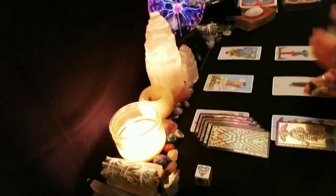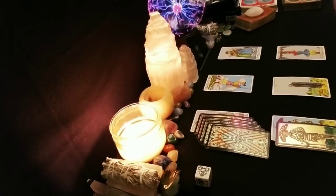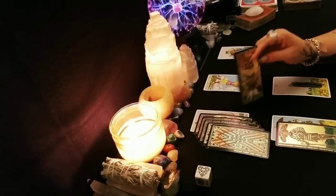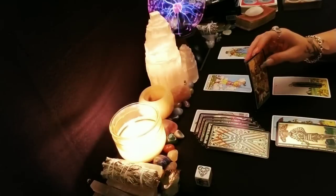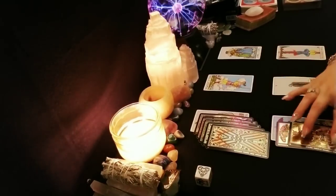Clarify the Page of Swords, please. All right, so we have the Wheel of Fortune, which could also indicate a Sagittarius, but the Wheel of Fortune is about things going right. Maybe something is fated, something is supposed to be happening.